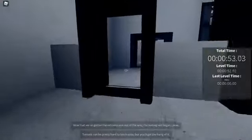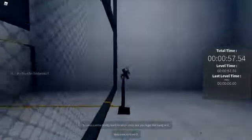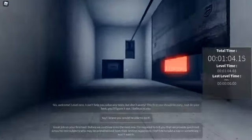Tunnels can be pretty hard to launch onto, but you'll get the hang of it. Yes, welcome. Level 0. I can't help you solve any tests. Yay! Great job on your first test.